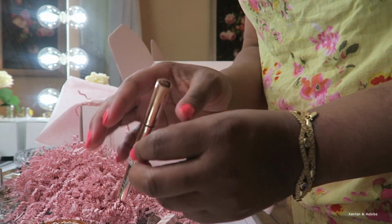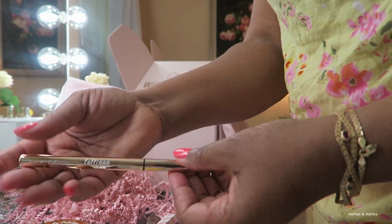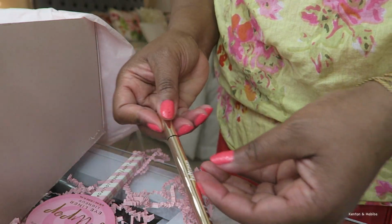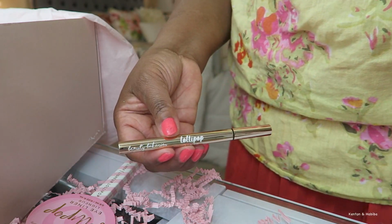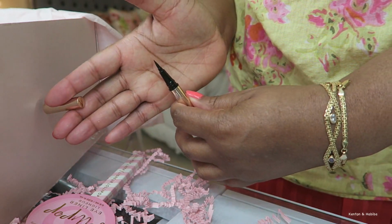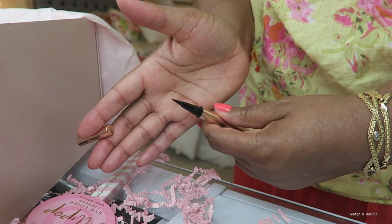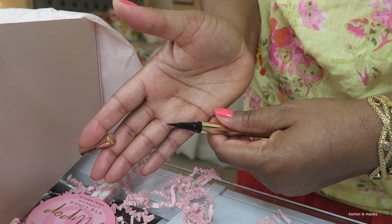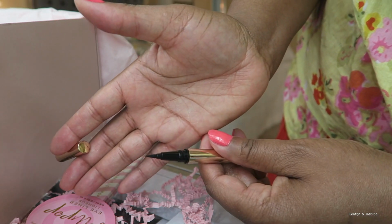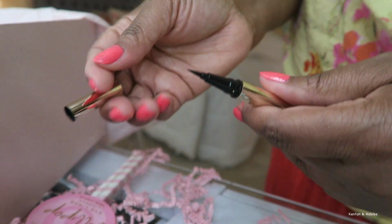Oh, basically a nice gold applicator, gold or bronze, something like that. So this is a liquid eyeliner, and if you've been watching me for a while, you always see that I wear a liquid eyeliner on my top lid. Even if I don't wear eyeliner in my lower lid, I always wear liquid eyeliner on the top lid for that cat eye look. And this is a very nice fine tip. It goes on well.